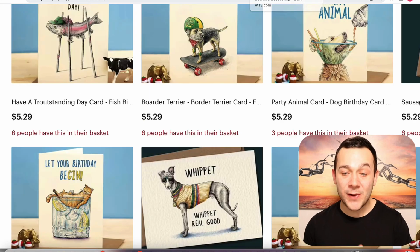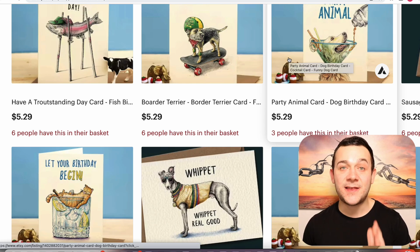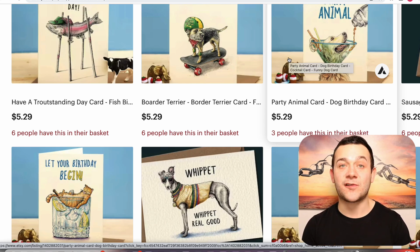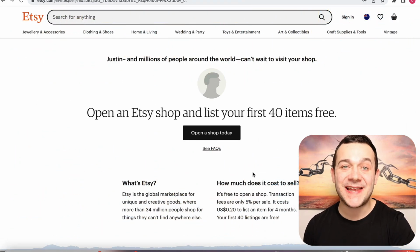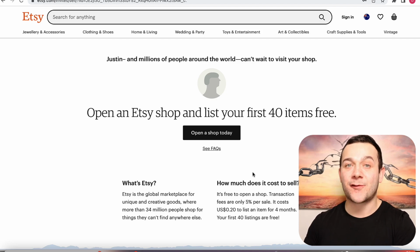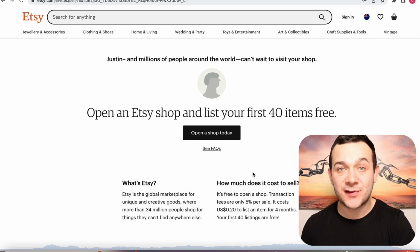And I'm going to show you how we can create designs just like these, and arguably even much better, by using an incredible new AI text-to-image platform that will create these designs in under only 10 seconds per design. And before I show you exactly how to create some incredible looking AI generated designs for our print-on-demand greeting card business, you first want to make sure that you register for Etsy.